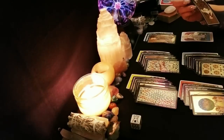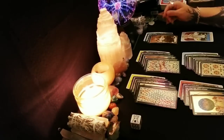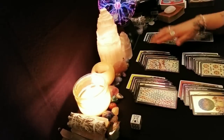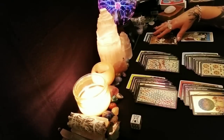And then we have the Hierophant here. Also somebody who might be a really good spiritual teacher. I'm getting that some of these people, this is you for some of these people. Why is it saying all these great things about you? Oh, but there's still something that you're going to have to compromise on.